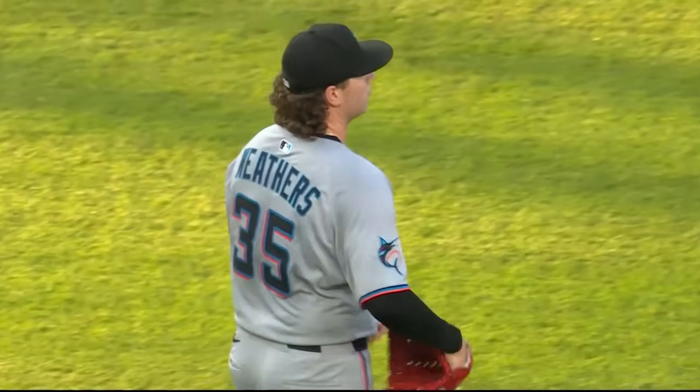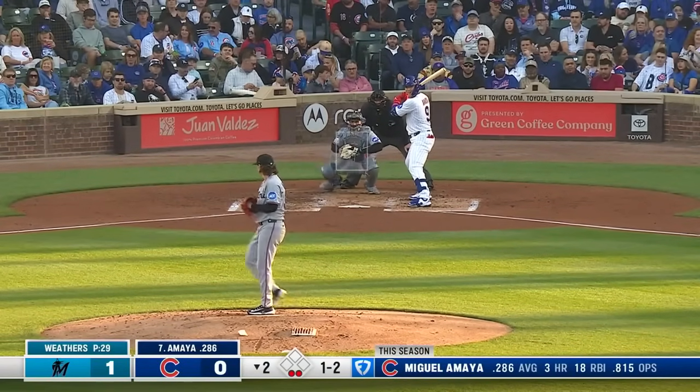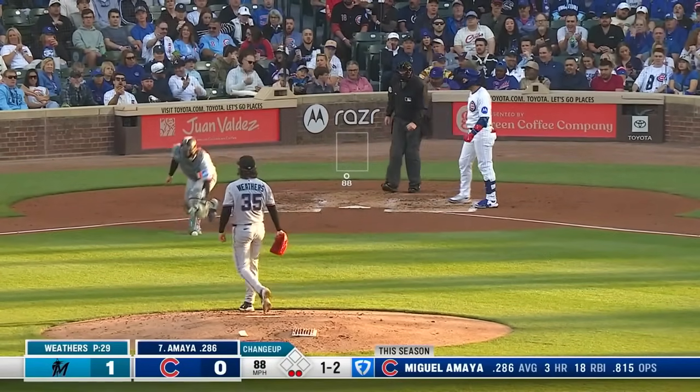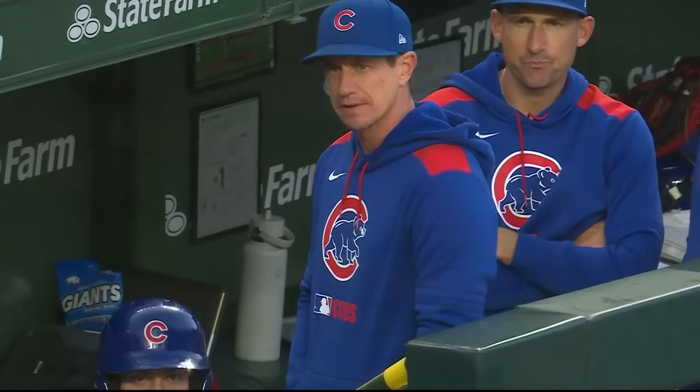Now, Ryan Weathers mowing through the middle of the Cubs batting order here in the bottom of the 2nd. Here's the catcher, Miguel Amaya. There's called strike 3. Ball was dropped by Nick Fortes, and Amaya in the Cubs dugout's not happy.